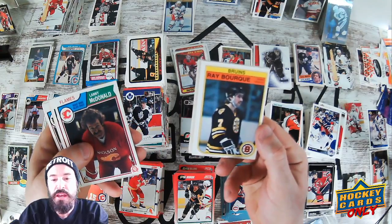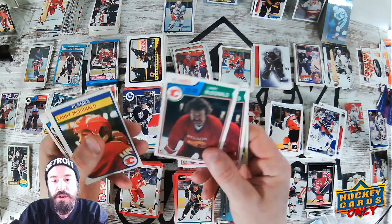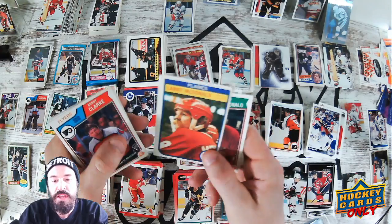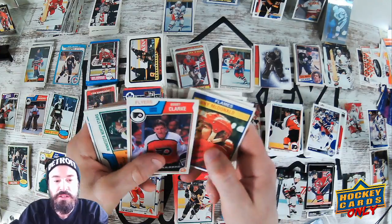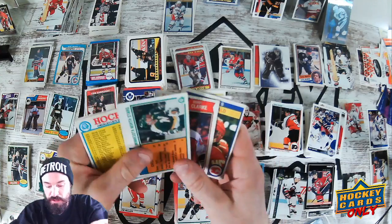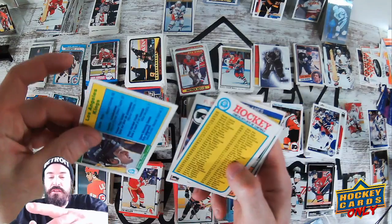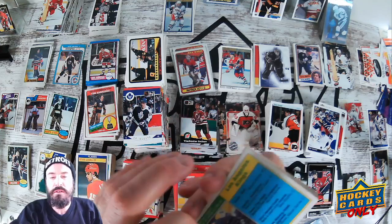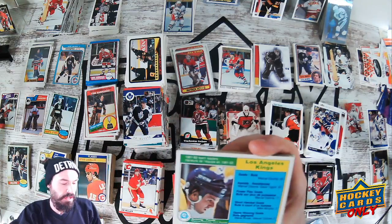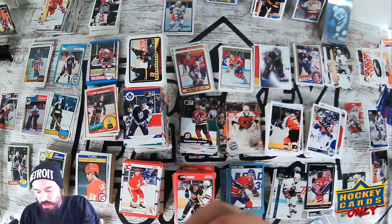We have 2 Lanny McDonald base cards, followed by a previous year. I think this is 83, and that was the other 84. A Bobby Clark, a Dino Ciccarelli, an unchecked checklist, and a Marcel Dionne, sort of just like a scoring points leader, team points leader card. So those all sleeve up, you know.